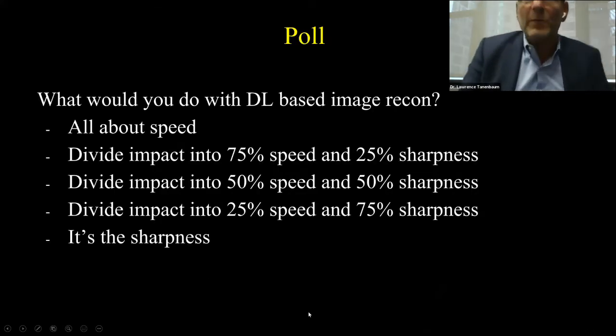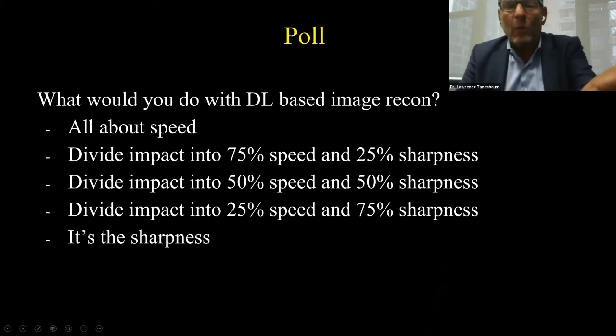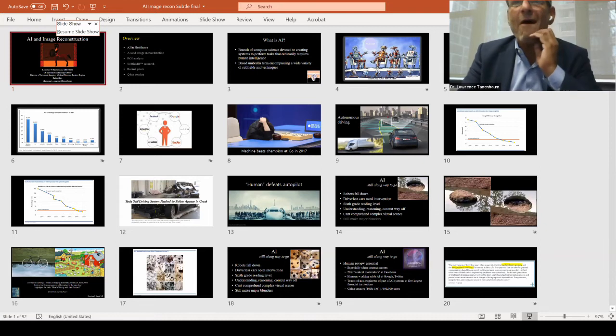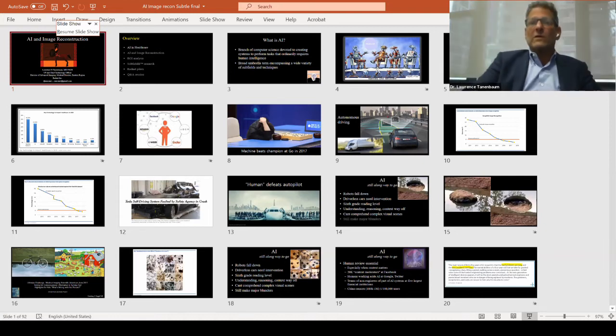So let's get back to another poll. And here I'm going to ask you what you would do with deep learning based recon. If I can figure out how to do this. This is not the easiest thing for me to figure out. There we go. Okay, so now we're going to poll number 2. Okay, so what would you do with deep learning based reconstruction?